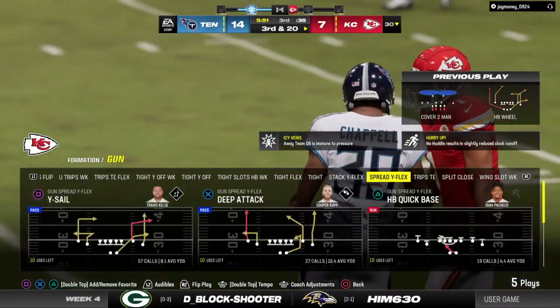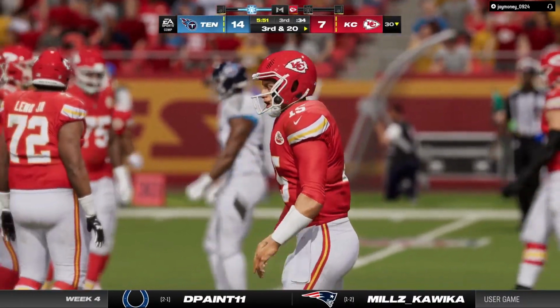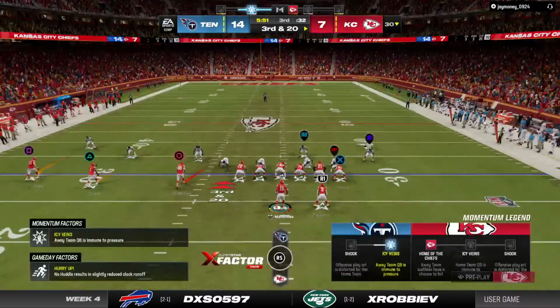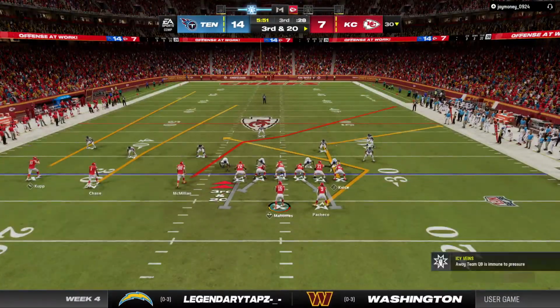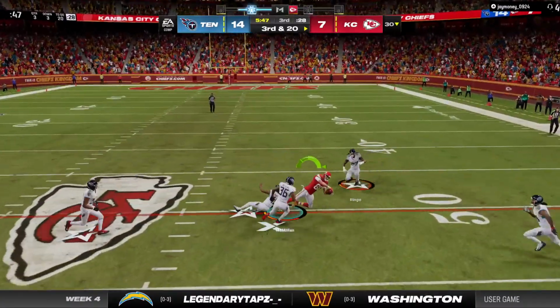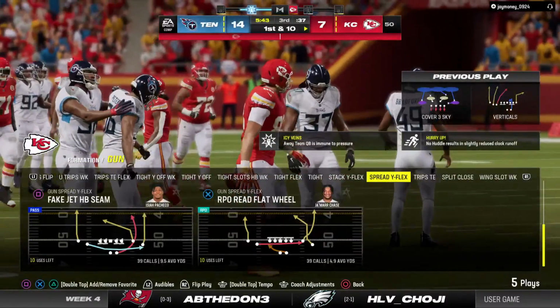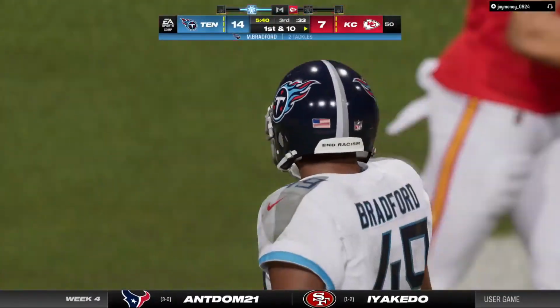Now a deep ball there on second down, but it'll wind up incomplete. Well, when the running game's not working, sometimes you just got to take a few more chances down the field. That's a good effort, but it winds up incomplete. Now on 3rd and long, they'll look to throw. And he finds a man on a crossing route. And he will have a Chiefs first down as they're able to get the 3rd down conversion.